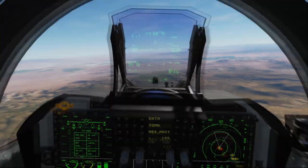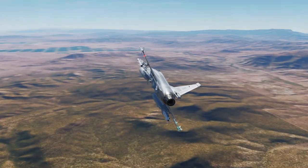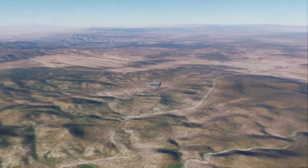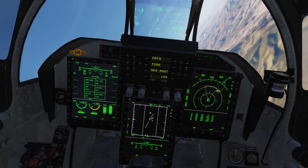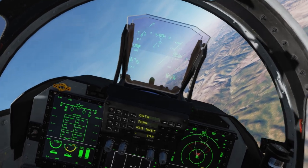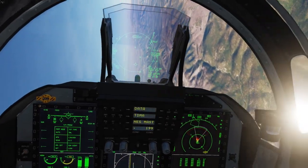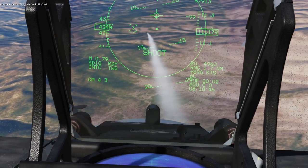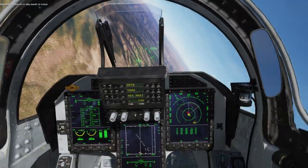Two, do you see them? Copy contact on data link, but I do not have them on my own radar. Wait, there they are. Box free. Two, Tally Bandit, close box. Flash. Two, Tally Bandit, close box. Those are Skyhawks. I say again, Tally Skyhawks.